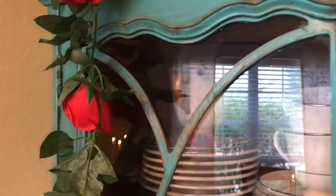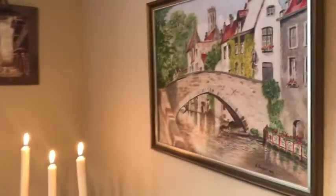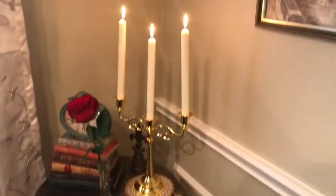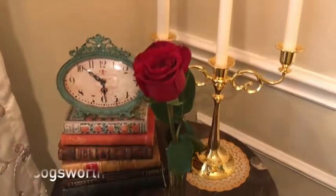I hung another rose garland on my china cabinet, which I originally purchased because it reminds me of the wardrobe in Beauty and the Beast. Here's also Chip hiding in the cabinet. That makes me so happy. That's a little bit like my Hidden Mickey theme. You can see some of my French artwork, and then I was so in love with this side table. I have a hidden Lumiere, a stack of books, a clock, and a single red rose.